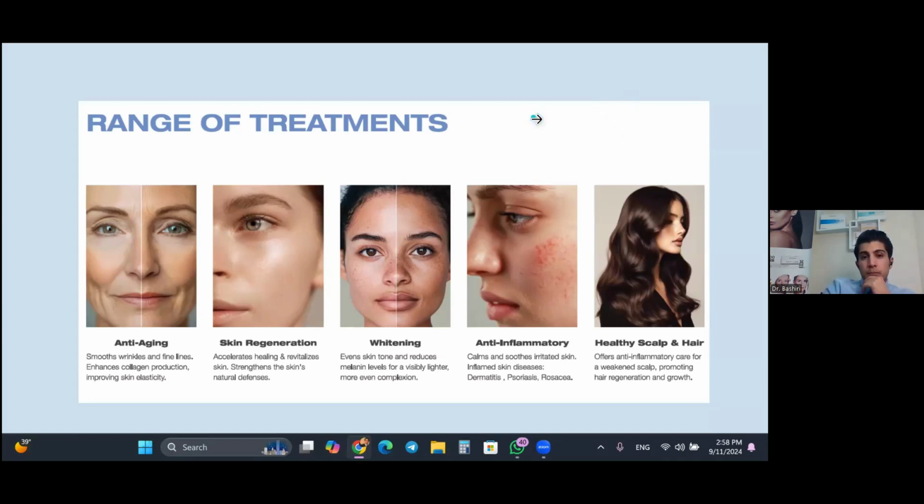So usually, personally, I use about 5 ml for the full face, and I combine it with injection and microneedling. I do 2 or 3 ml of injection plus 2 or 3 ml of microneedling. This is the amount that I use.